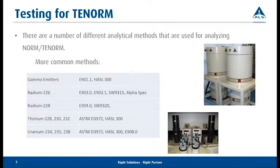SW-846 methods, 9315. You can run it by alpha, 904, 9320. Thoriums and uraniums have a couple of different methods there. So these are just the most common methods you're going to see out there. There are still a number of state-specific methods that will be out there as well.